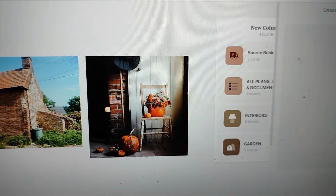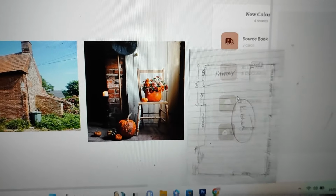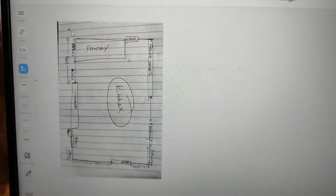So I need to go, oh, sorry, going into the wrong place there. I need to go to interiors, kitchen, and I'm going to put that one in drawings. And there we go. So I now have a really rough sketch of my kitchen with all the main measurements.